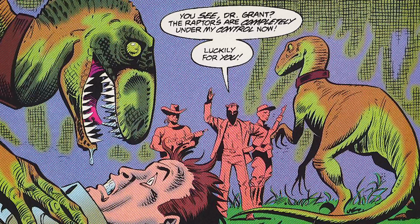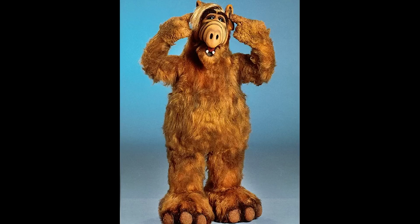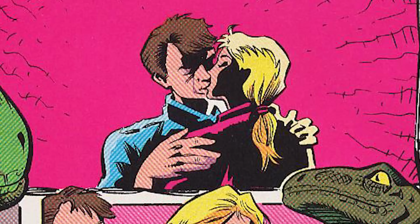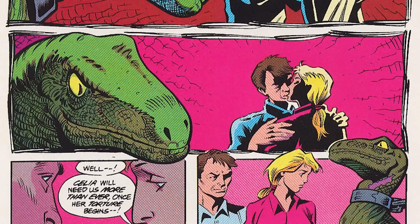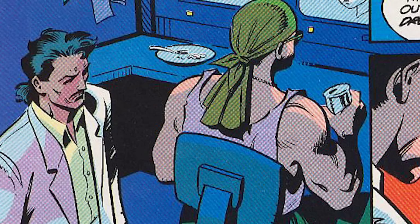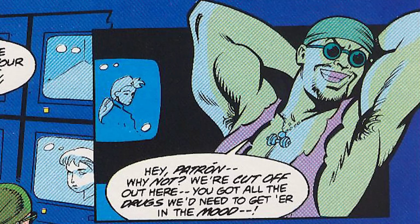Also, it turns out Grant and Sattler named the raptors. The alpha male is Alf, the beta female is Betty, and the injured one is Celia. Raphael forces them to care for Celia, but instead they give her a little show. You like that, Celia? You like to watch? Then this security guard, and I'm not joking, makes a comment that they're all cut off where they are, and they could just drug Sattler to, quote, get her in the mood.